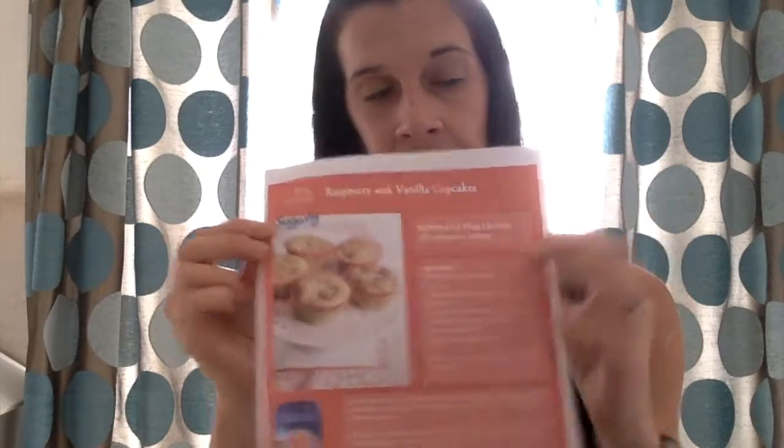Which is why the campaign that I'm running this week in association with Canderel Sugarly is going to see me doing a little bit of an experiment to see if they can actually taste the difference. So I'm going to be making some raspberry and vanilla cupcakes. And along with testing it on my two children, I am going to take the cakes along to the playground at school pickup and test it on some of my mummy friends.